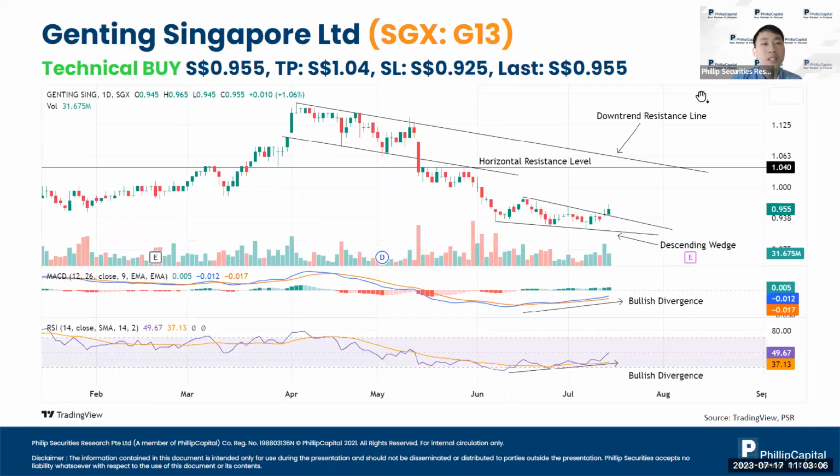Last one will be Genting Singapore. So for this, technical buy at 95.5 cents, take profit at 104, stop loss at 92.5 cents. It closed at 95.5 cents on Friday.